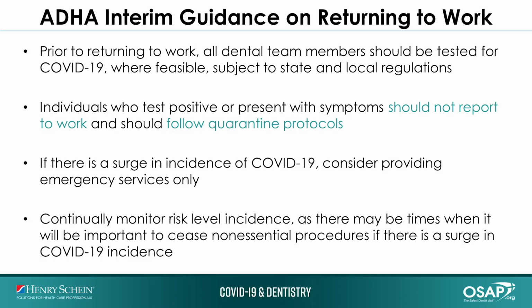Individuals who test positive or present with symptoms should not report to work and should follow quarantine protocols. That's a very big issue. When you are sick, you need to stay home. And as I've mentioned in the past, a lot of times that doesn't happen. People don't want to use their time off, or they can't afford to take the time off, or they've been out of work for a period of time. But if you are sick, please stay home.